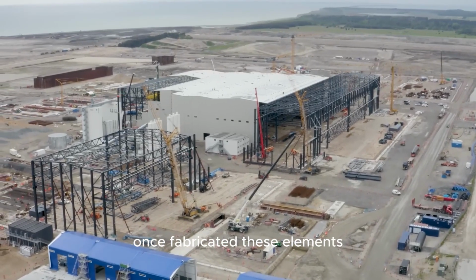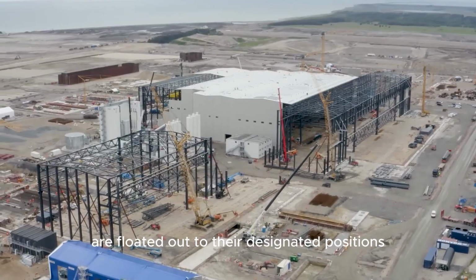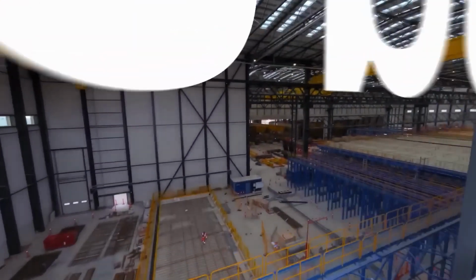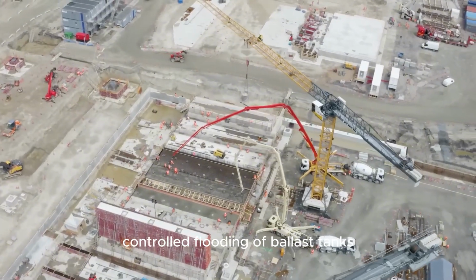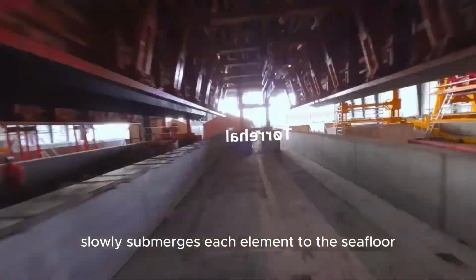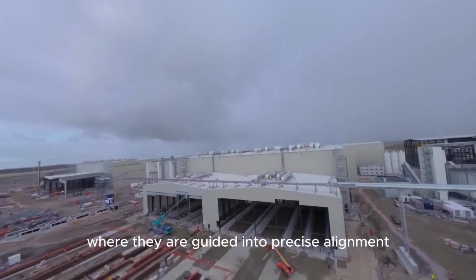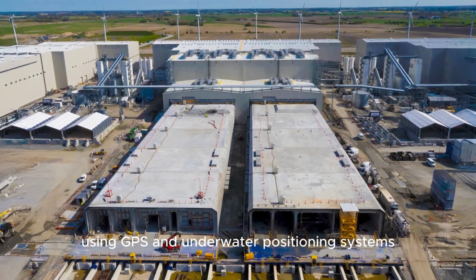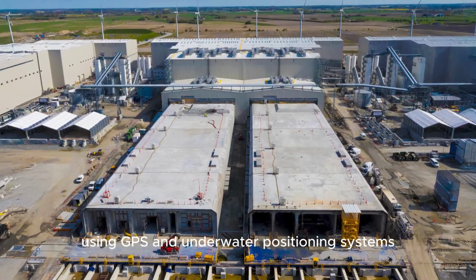Once fabricated, these elements are floated out to their designated positions over the underwater trench. Controlled flooding of ballast tanks slowly submerges each element to the seafloor, where they are guided into precise alignment using GPS and underwater positioning systems.